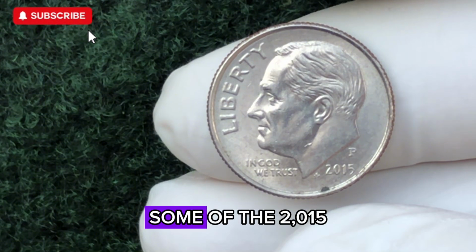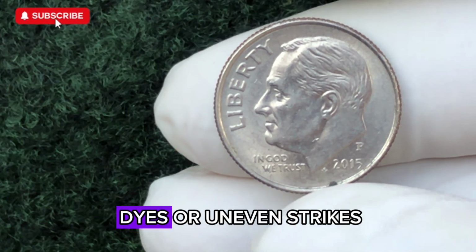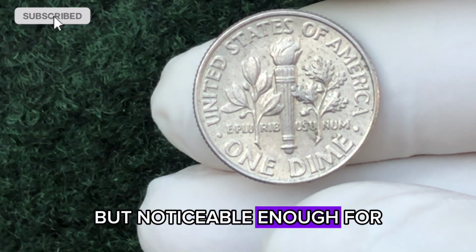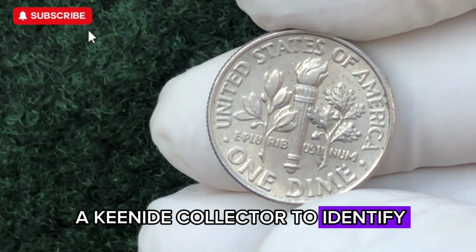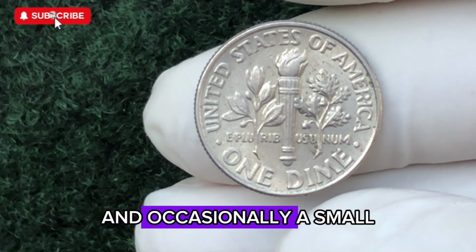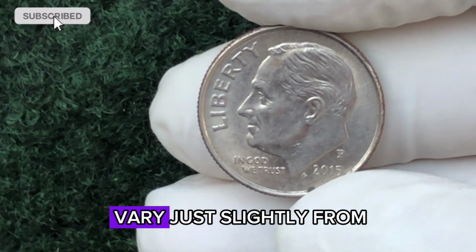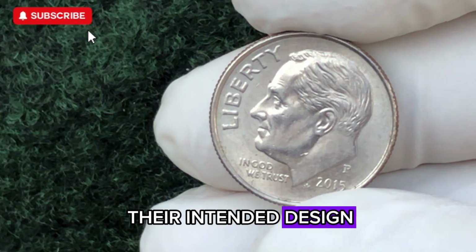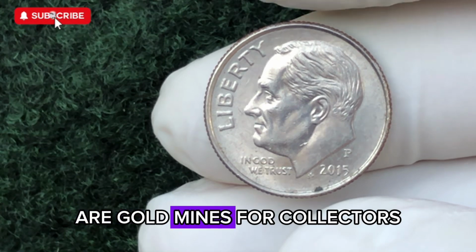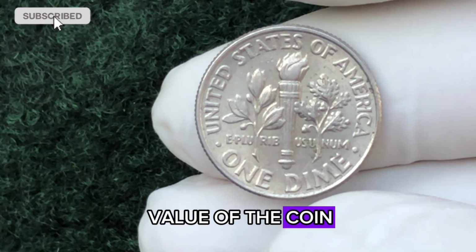For example, some of the 2015 dimes were produced with minor minting errors such as slightly misaligned dies or uneven strikes. These imperfections were subtle but noticeable enough for a keen-eyed collector to identify. The Mint's high-speed coin production machines are not infallible, and occasionally, a small deviation in the striking process results in coins that vary just slightly from their intended design. These errors, while often not immediately obvious to the casual observer, are gold mines for collectors, as the rarity of the error can significantly increase the value of the coin.